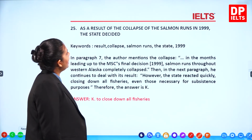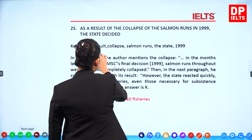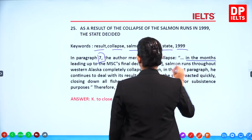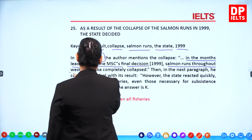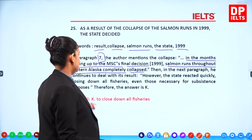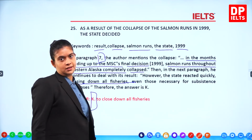25. As a result of the collapse of the salmon runs in 1999, the state decided to do what, right? Result, collapse salmon runs, the state. In paragraph 7, the author mentions the collapse in the months leading up to the MSC's final decision. Salmon runs throughout western Alaska completely collapsed, right? And then in the next paragraph, he continues to deal with its result. However, the state reacted quickly, closing down all fisheries, right? So what did they do? Close down all fisheries.